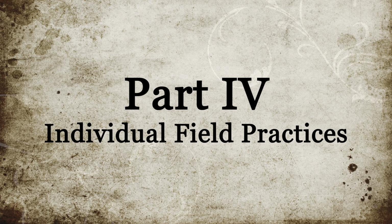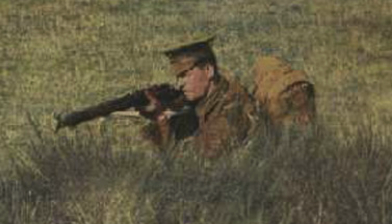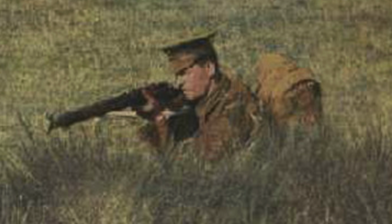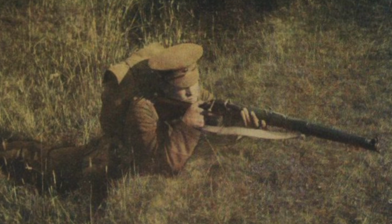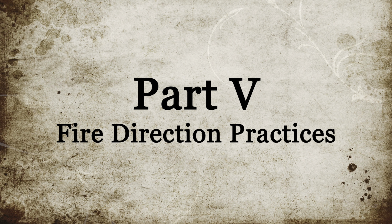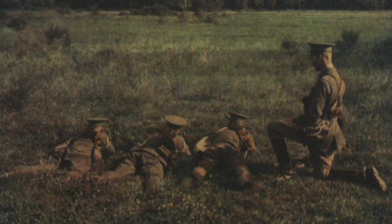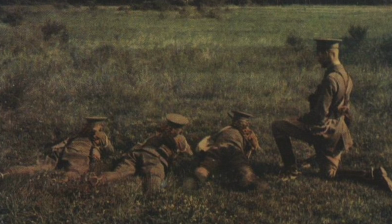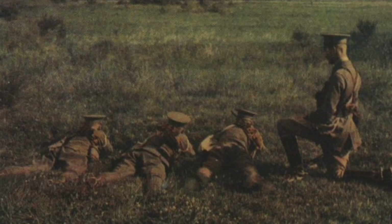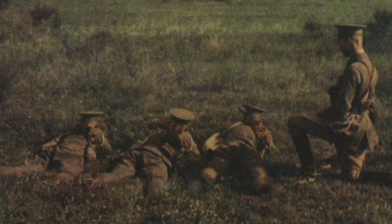Part 4, or the individual field practices, saw individual men cycle through courses of fire designed to take the skills demonstrated in Parts 1 to 3 and apply them in a more tactical setting. Shooting while defending and attacking were to form the core skills practiced. Part 5, termed the fire direction practices, weren't so much for all, but rather NCOs and officers to practice the direction and application of fire, practice commands, and managing ammunition expenditure by selecting appropriate rates of fire.